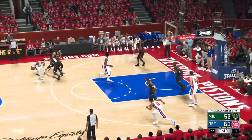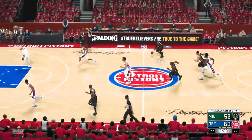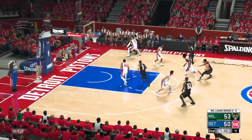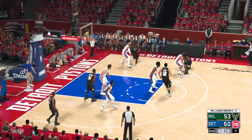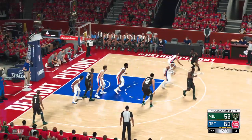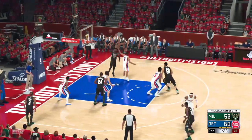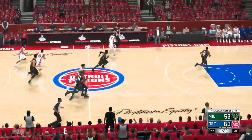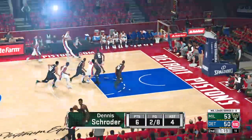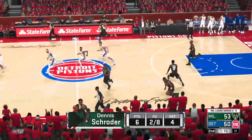Drummond a screen to the middle, stolen. 1:36 left now here in the second. Snell dishes to Schroeder. A floater. Bradley with some nice D. He is really forcing things now. Doesn't have to do it because his teammates are picking up the slack. Bucks leading by 3.